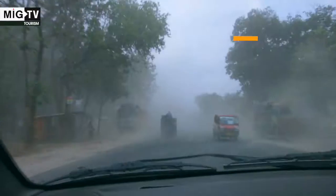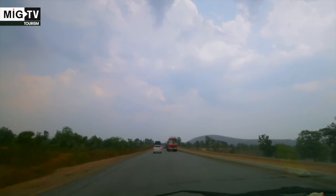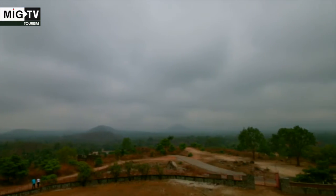Located on the Chota Nagpur plateau, the capital city of the eastern Indian state of Jharkhand, Ranchi, has much food for a keen traveller.